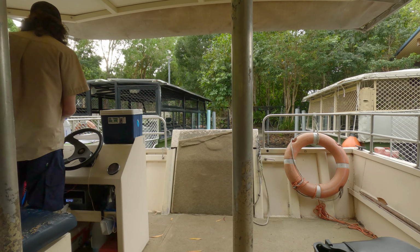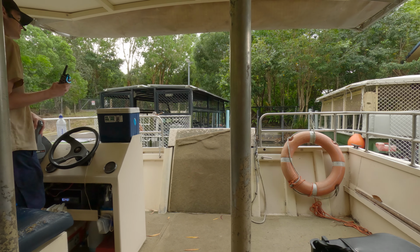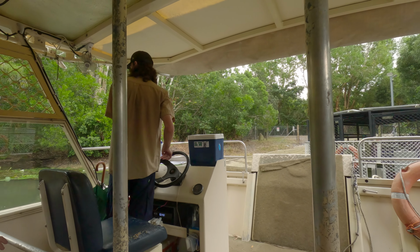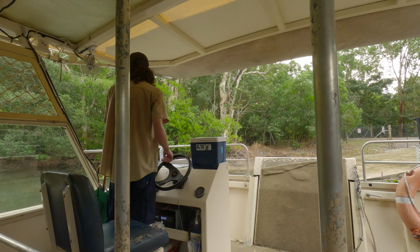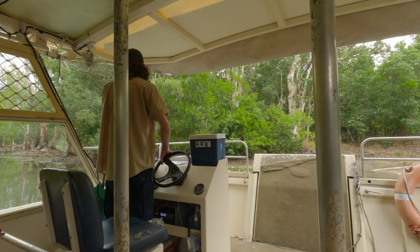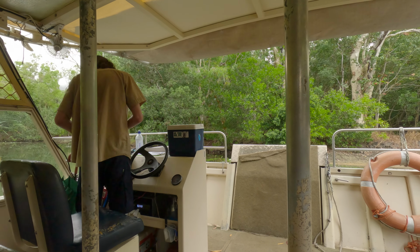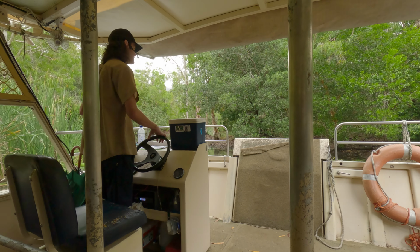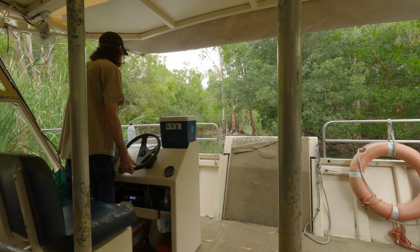Now, if anything happens to myself, my radio is going to be up here on the dash. It works like any old radio, press the black button, have a talk to admissions. They'll then send another boat driver down to finish your tour. If that doesn't work, you've got an air horn down to my left. Please aim it towards the front, not the back. If you do that, you'll deafen everyone on here.